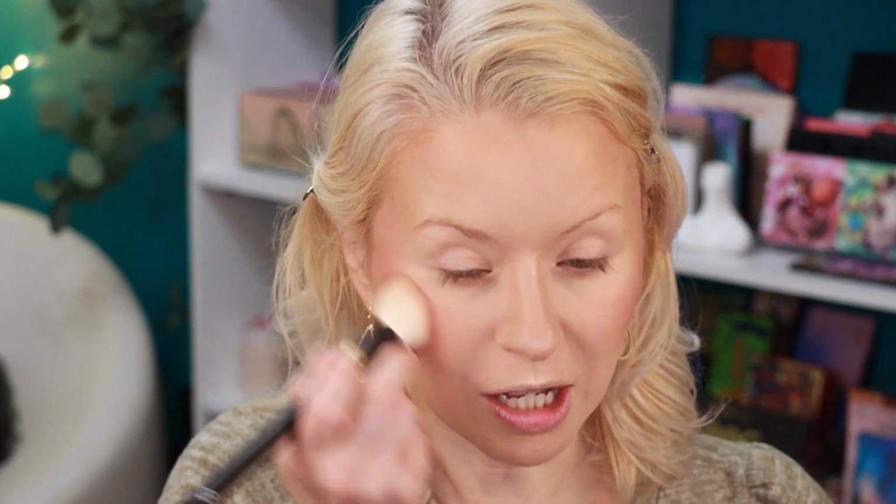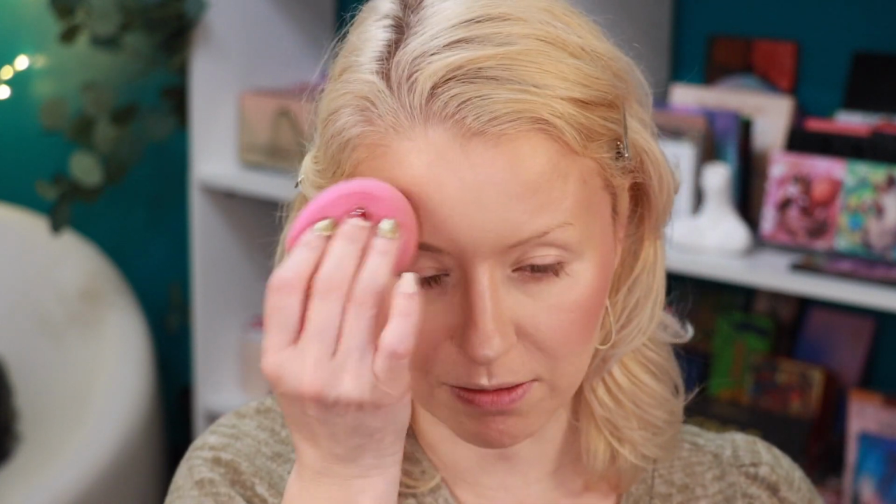Okay, I'm gonna quickly go in with the blush brush, no additional product. And then I'm gonna lightly go over everything with my damp sponge. It's really not too damp. It's like the perfect amount of dampness, wetness.